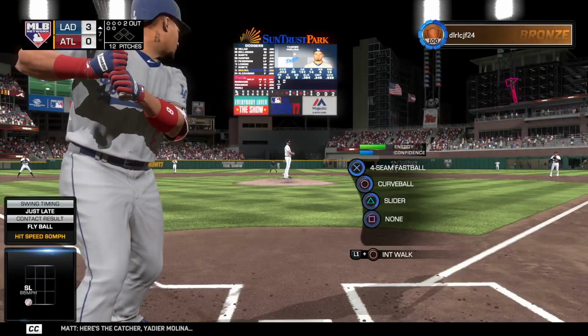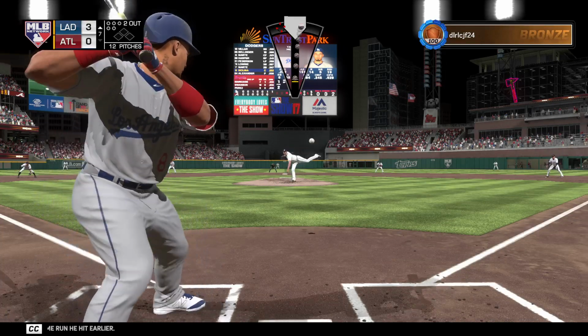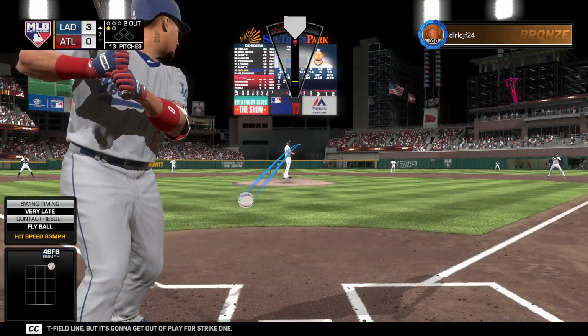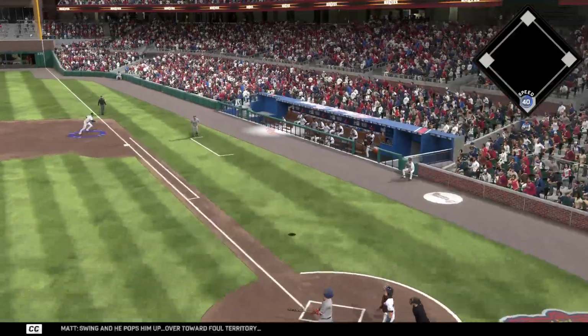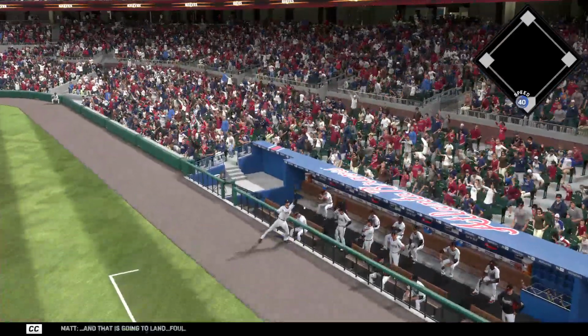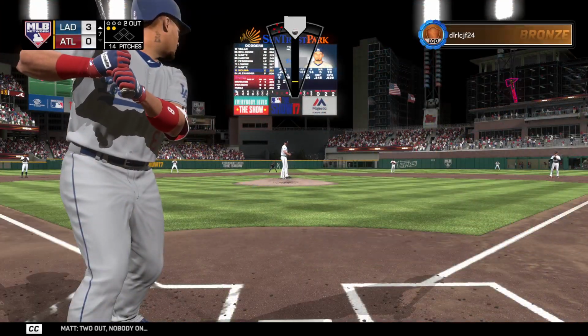Here's the catcher, Yadier Molina. Comes in 1 for 2 with that home run he hit earlier. This is hit down the right field line, but it's going to get out of play for strike 1. Swing, and he pops it up over toward foul territory. And that's going to land foul. 2 out, nobody on.